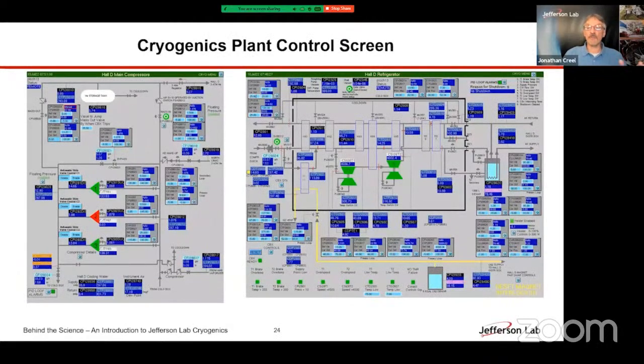So here are two video clips that show the system controls in real time. Our group designs, builds, and programs the control systems like these to operate these very large helium cryogenic systems. And in these pictures, you can see compressors and expanders, and you can see the flow of helium around the system and look at the pressures, temperatures, and mass flows.